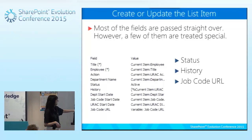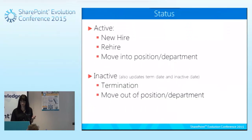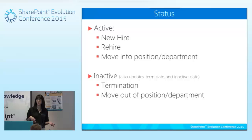History, department, start date. A lot of these things just correlate from that upload to exactly what's in the SharePoint list. There are a few fields where we have done some customization. So again, status: Active will be new hires, rehires, or a move into the department. Inactive is going to be a termination or a move out of the department.